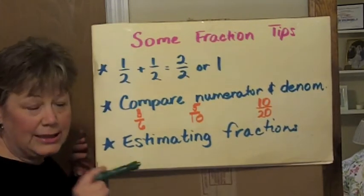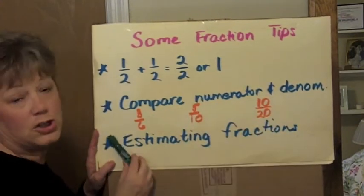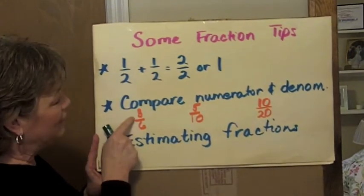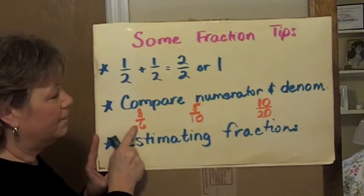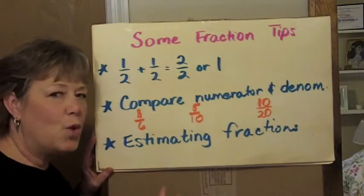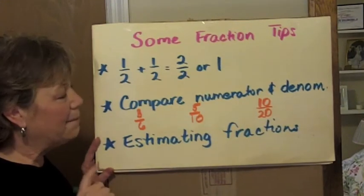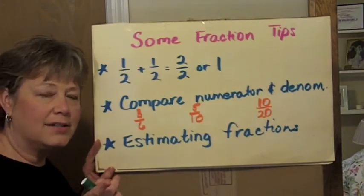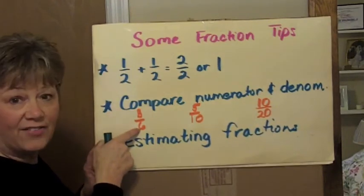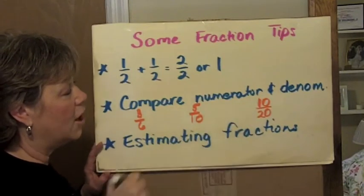So the second little tip is I want you to always be able to compare the numerator and the denominator. Now I've put up here some simple comparisons. This one says 3/6, 5/10, 10/20. Each one of these is representing half. I want you to see the pattern, how I know that, because the numerator is half of the denominator. Half of the denominator, half of the denominator.